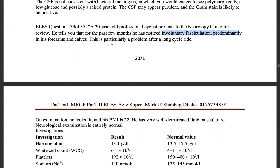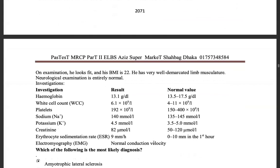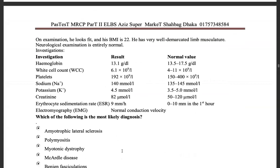This is particularly a problem after long cycling. On examination, he looks fit. His BMI is 22. He has very well demarcated limb musculature. Neurological examination is entirely normal. Hemoglobin 13, normal; WBC, platelets, sodium, potassium, creatinine and ESR are all normal. EMG and nerve conduction velocity are also normal. What will be the most likely diagnosis?